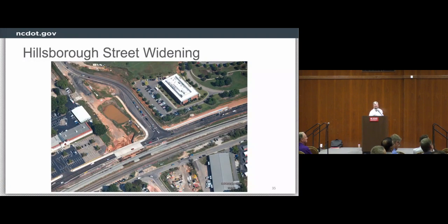Okay, so this right here is an aerial of Hillsborough and Blue Ridge intersection today. You can see the bridge right there in the middle. You can see the jug handle comes down. If you take a good hard look, and we'll look again in a minute, you can see how that bridge would make more sense if it widened out about 3 more girders. It would kind of match what we're trying to build in there.